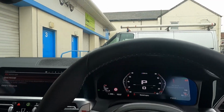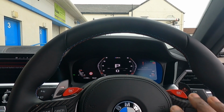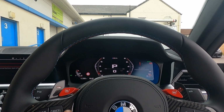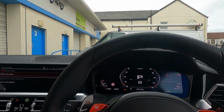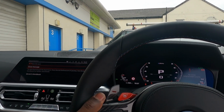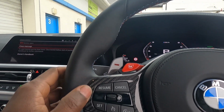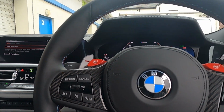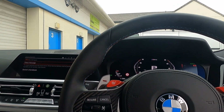A lot of things which are nice touches over the previous model are the M1, M2 buttons. They were right here on the previous model. Got nicer, bigger paddles, which are in this carbon fibre effect. The carbon fibre for me, I don't know, it looks a little bit fake, like a sticker, but it looks alright.